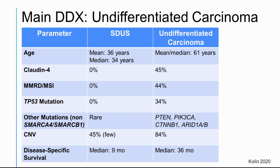Other mutations besides those in SMARCA4 and SMARCB1 are rare in SDUS, whereas in undifferentiated carcinoma, you tend to see mutations common to endometrial carcinoma in general. Copy number variants are seen in about 45% of SDUS. However, only a few variants are noted per tumor, whereas in undifferentiated carcinoma, most show copy number variants and have a much higher number of variants. And disease-specific survival is very short for SDUS.